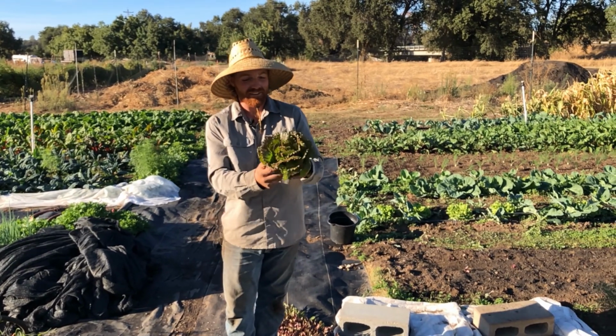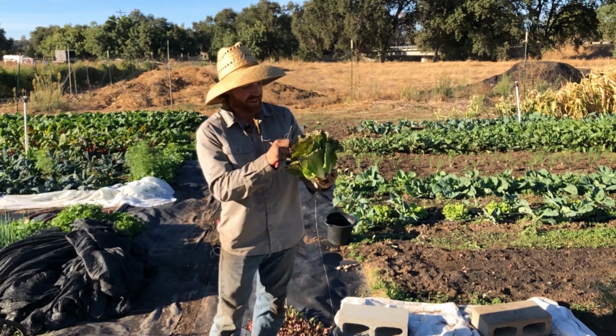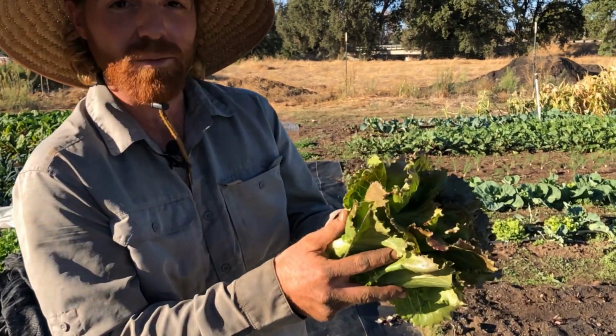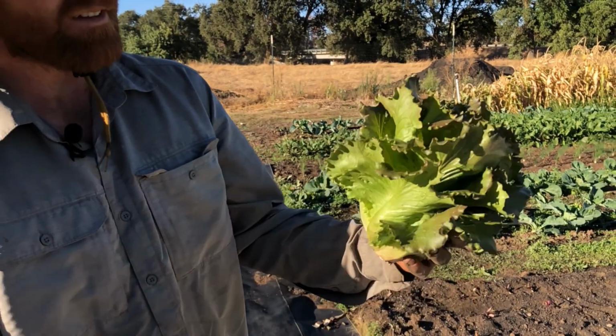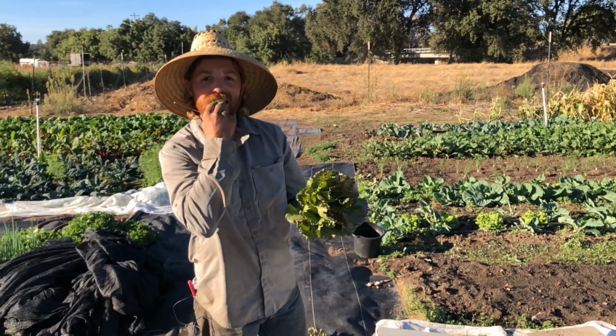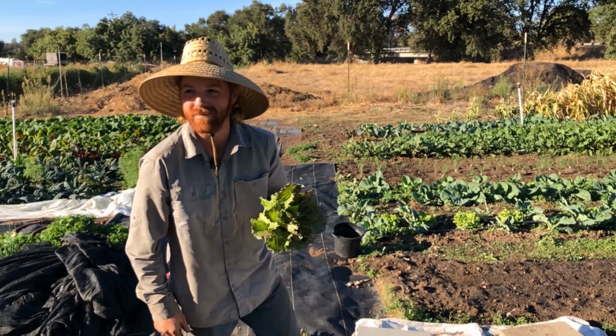It's beautiful lettuce. This is a red leaf, and we basically just cut it at soil level and dunk it in the water to clean it. And then we take it to the farmer's market. Delicious.